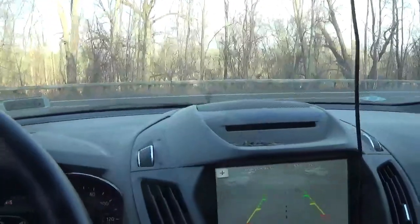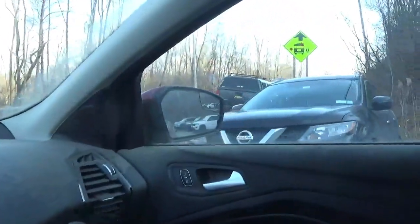So they've got cars lined all the way up and down both sides of the road here.